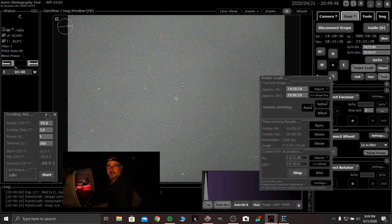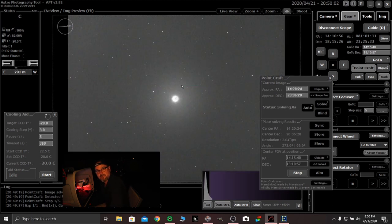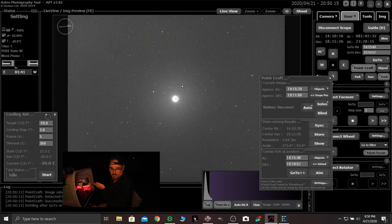All right, so we're plate solving, which is a good sign. And what we're plate solving on is Arcturus. It's low in the east, kind of in the middle between due north and due south, and I like to try to find a bright star to plate solve on. Then I run my guiding calibration on a star that's kind of in between due north and due south. I seem to get better guiding that way. So we have plate solved onto Arcturus.